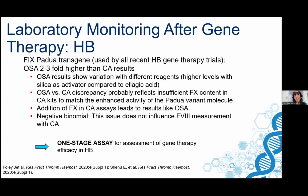This issue does not influence factor 8 measurement in chromogenic assay. For laboratory monitoring after gene therapy in hemophilia B, the correct assay is the one-stage.